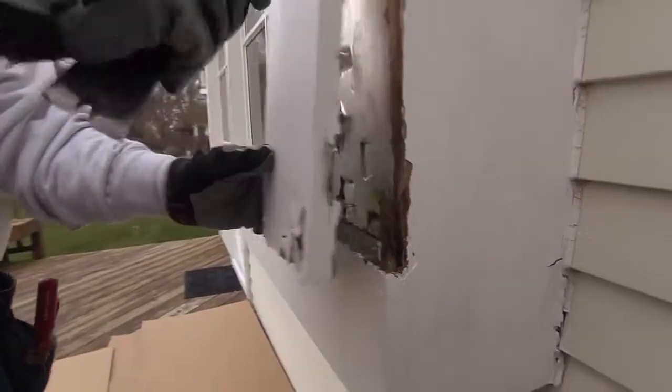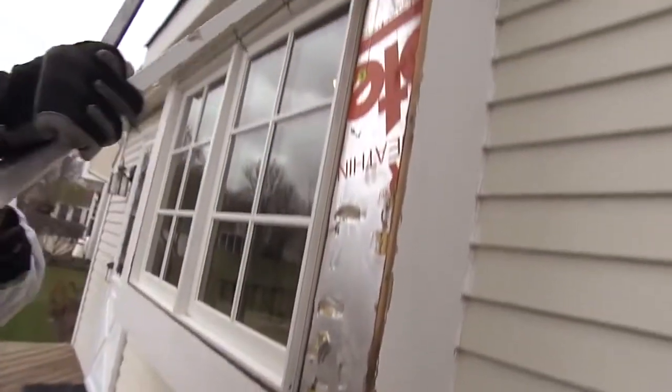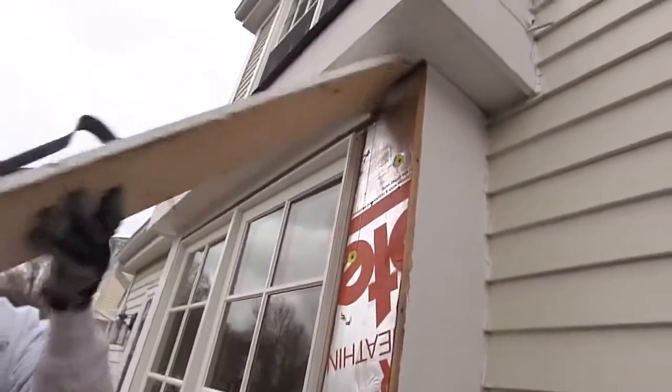Our windows were 20 years old. They were the builder model when we moved in. Effectively, they had outlived their useful life, and we did a number of the windows last year, the ones upstairs and some of the downstairs, enough to qualify for the energy credit that was available to us. Now we're doing the remainder of the back of the house. Then maybe later on this year or maybe into next year, we'll do the front of the house.